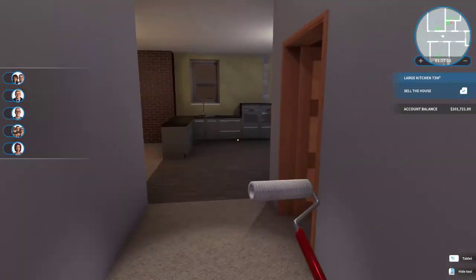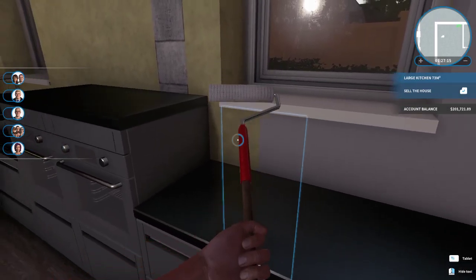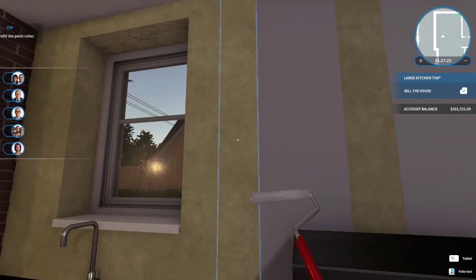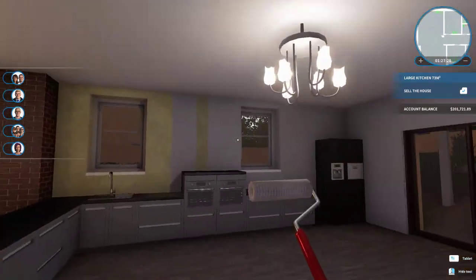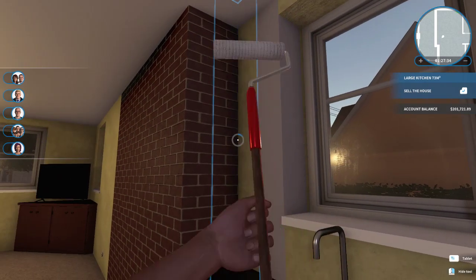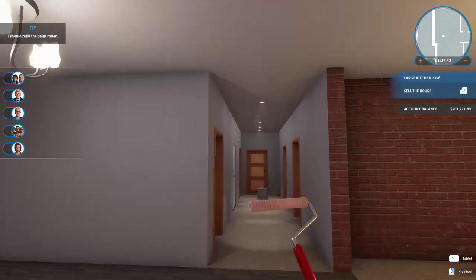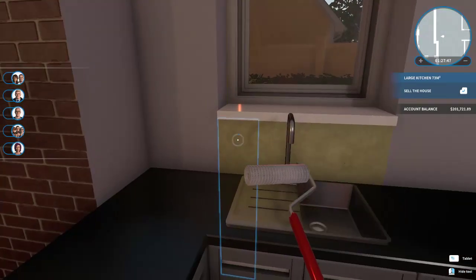I think that's it. I have to get a small can. Battery out. Oh, nope. Oh, the large can. It goes for days. Oh, wow. It really does.